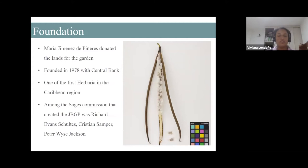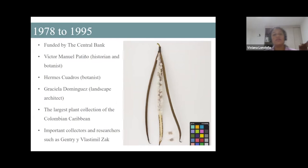The first one was from 1978 to 1995. During this period, the herbarium was built by the landscape architect Graciela Dominguez, and the collection started to grow. All the research, the expeditions, and the scientific work in the herbarium was funded by the Central Bank of Colombia. And important botanists such as Victor Manuel Patiño and Hermes Cuadros worked in building this collection. During this time, the collection received a large amount of plant material from the first expeditions to the Sierra Nevada de Santa Marta and other areas from the Caribbean, becoming the largest plant collection of the Colombian Caribbean. Important collectors and researchers such as Gentry and Sack also contributed their plant material to the herbarium.